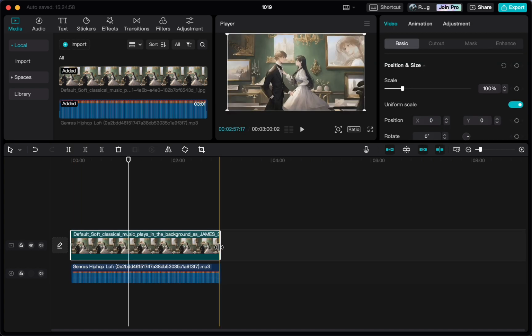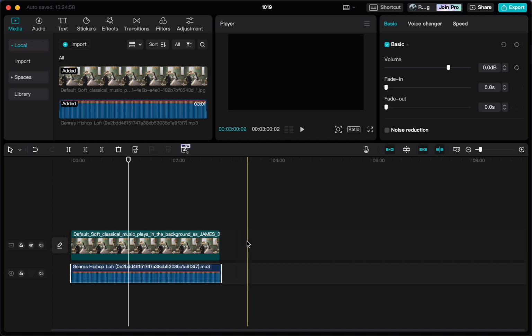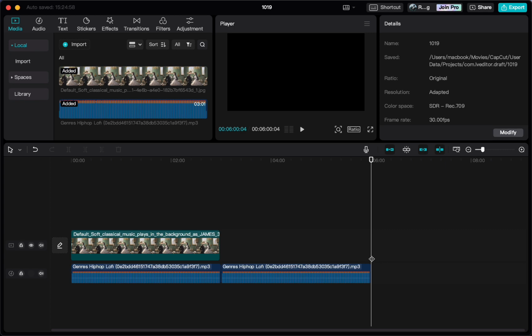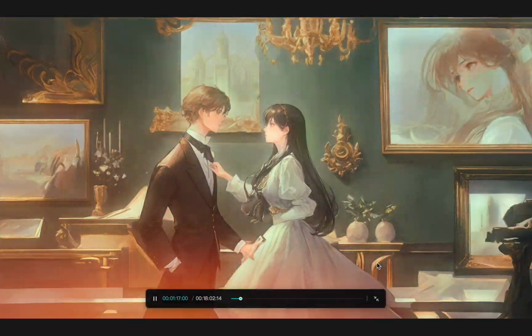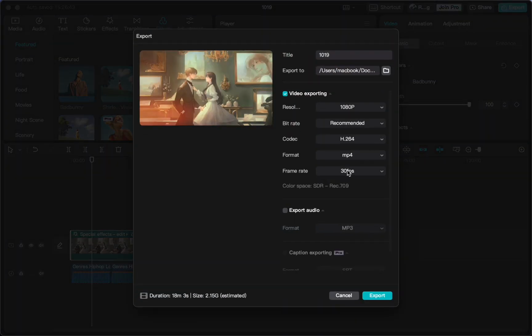Simply copy the audio file and paste it directly after the audio file. Do this by pressing Ctrl+C and then Ctrl+V. Repeat this process until you reach at least 1 hour video length. Of course, you can create even longer versions if you prefer. Once you are satisfied with your video, click Export. Make sure to choose 60 FPS and a resolution of at least Full HD. Select where you want to save your file, give it a name, and then click Export.